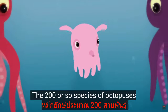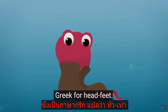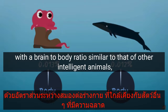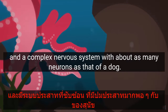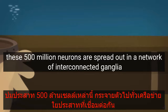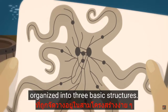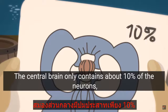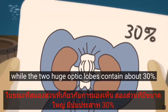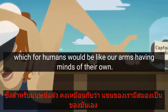The 200 or so species of octopuses are mollusks belonging to the order Cephalopoda, Greek for head feet. Those heads contain impressively large brains, with a brain-to-body ratio similar to that of other intelligent animals, and a complex nervous system with about as many neurons as that of a dog. But instead of being centralized in the brain, these 500 million neurons are spread out in a network of interconnected ganglia organized into three basic structures. The central brain only contains about 10% of the neurons, while the two huge optic lobes contain about 30%. The other 60% are in the tentacles, which for humans would be like our arms having minds of their own.